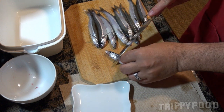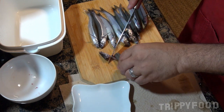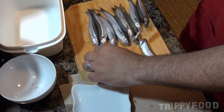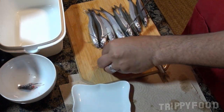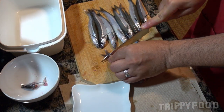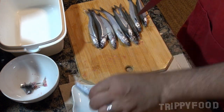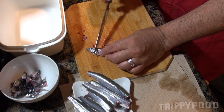Okay, I'm gonna cut off the head. I'm gonna get those front fins. And that's not going to waste, I'm gonna use those. Grab the tail. And we'll start on the next ones.